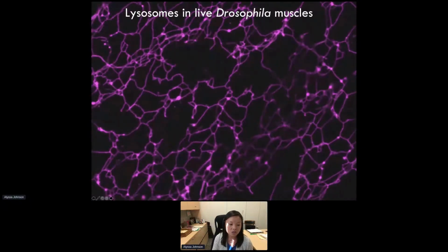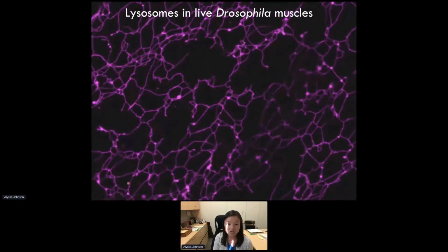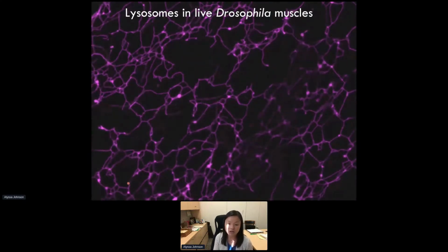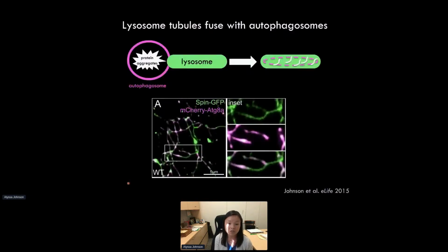So we started by looking at the general properties: are these actually degradative? Are they functional lysosomes? We co-imaged them with an autophagosome marker, and we found that they can take up autophagic cargo. So we see co-localization of autophagosomes within the lysosomes. If we stain them with LysoTracker, we also see that they're acidic in nature. So they seem to be, in fact, degradative.